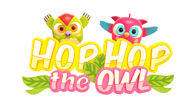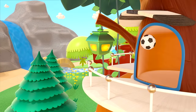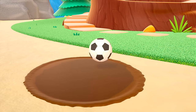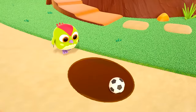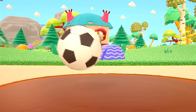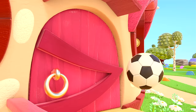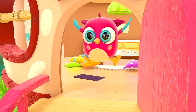Hop the Owl. This is the house where Peck Peck the woodpecker lives. Hello, Peck Peck. Oh, the ball has bounced away. Splish splosh into the puddle. Peck Peck has gone in after the ball. He's got all muddy. And now another puddle. Can you see? Peck Peck has muddy stains on his tummy. Oh, look! And on his head, too.